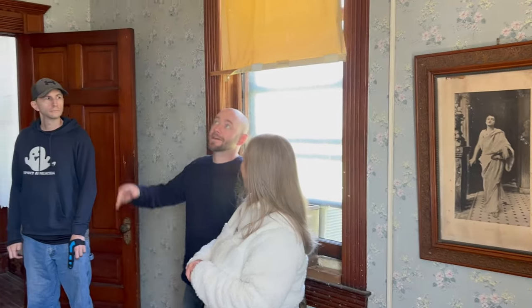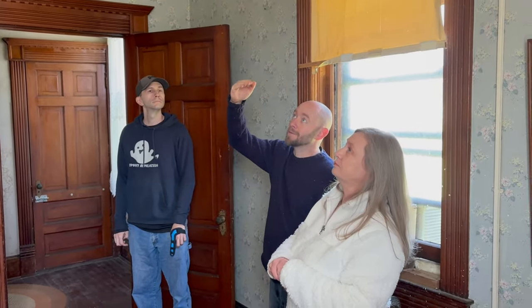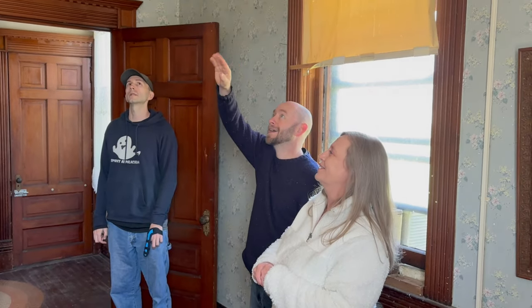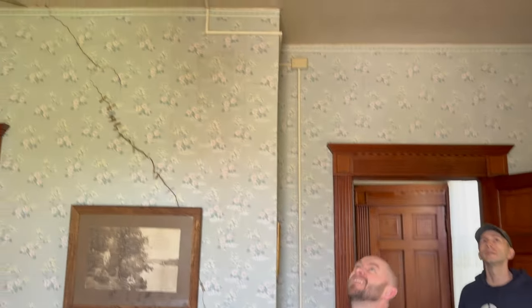I was just noticing, for the first time, it looks like there are layers of paper. It probably is. It does. There's another pattern in behind here. Right there, you see it.